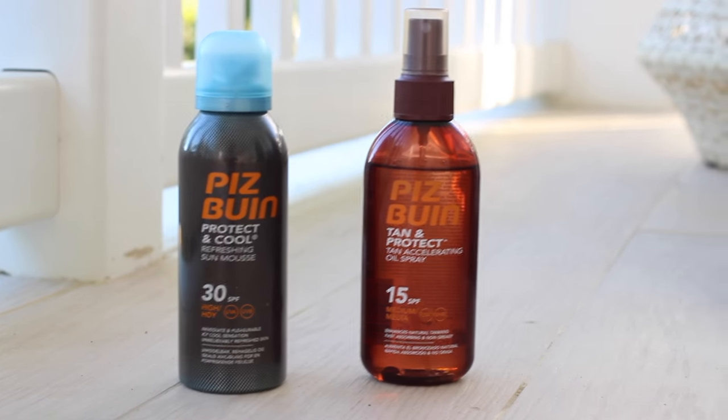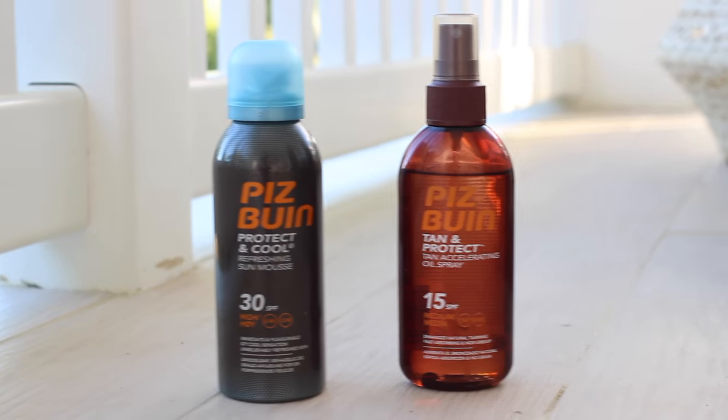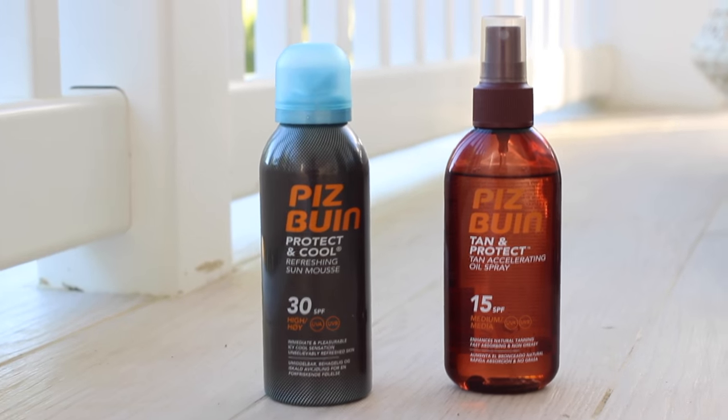So other beach beauty essentials, of course, include sun cream, and I'm a big fan of Piz Buin, of course. That's the reason why I'm here in Costa Rica, and I like to apply maybe a one-day lotion at the beginning of the day, and then I have a couple of favourites here, which I also like to take in my beach bag.